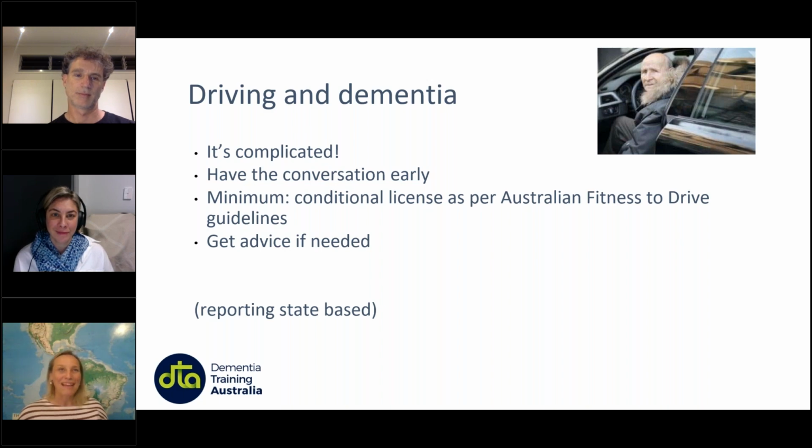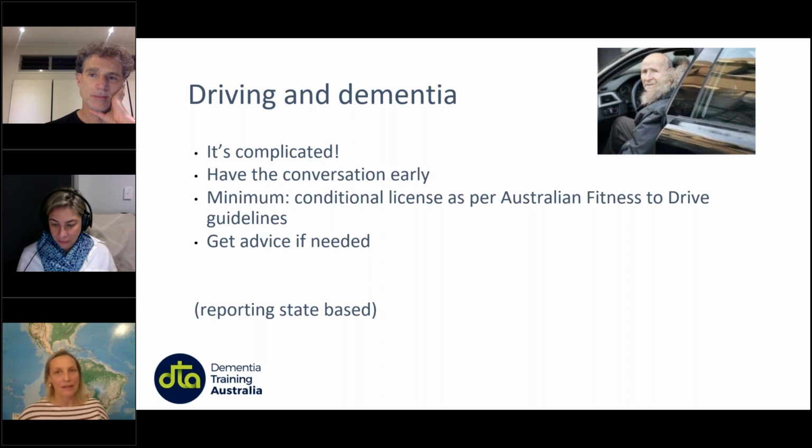So the other thing that often comes up, and this really is a whole talk in itself, is driving and dementia. And, you know, it is a very complicated area. Certainly you will have some people come in and it's very clear that they're not fit to drive. You'll probably also have some patients who do have a diagnosis of a mild cognitive impairment, and after doing some appropriate assessments, you feel pretty confident that they are probably okay to drive. I think the tricky ones are those ones that sit in the middle where you're not quite sure, or also those patients who really probably are not fit to drive but are quite adamant that they still want to drive. That's the other difficult area too.